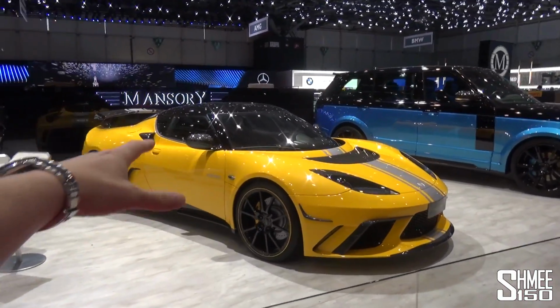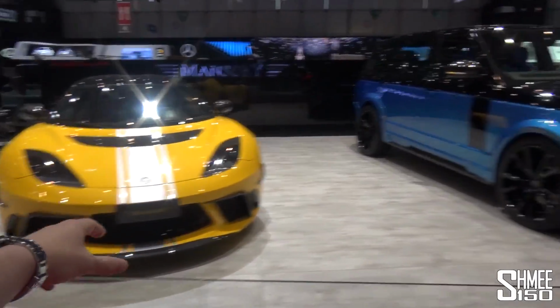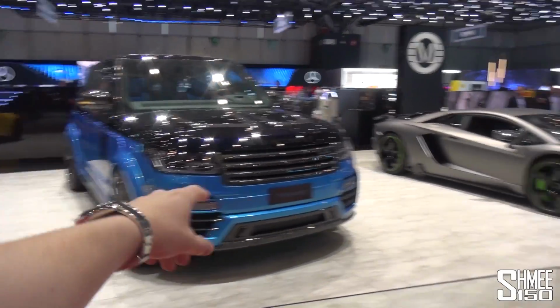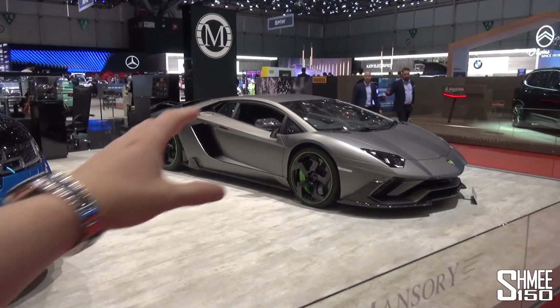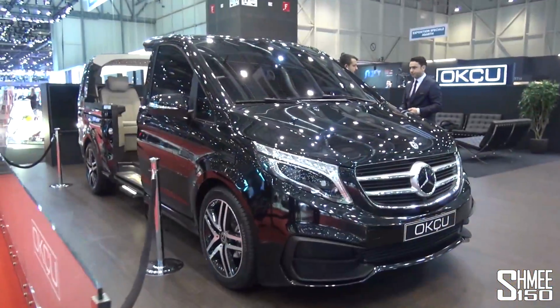Then we've got the Mansory Evora GTE, the carbon fiber body kit, top spec Evora final edition, the Range Rover as well, and the Aventador S with their kind of normal package, if we can call it that. What a stand. The Okcu stand here.